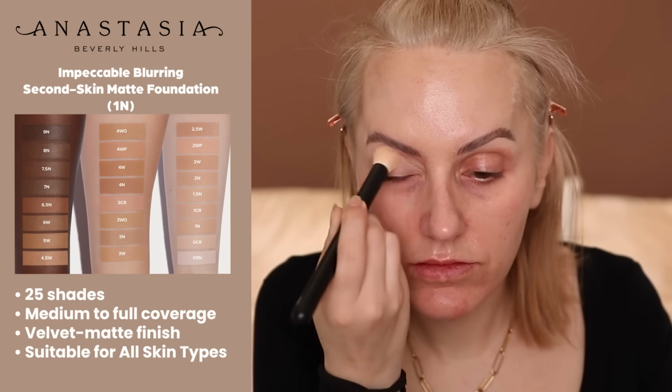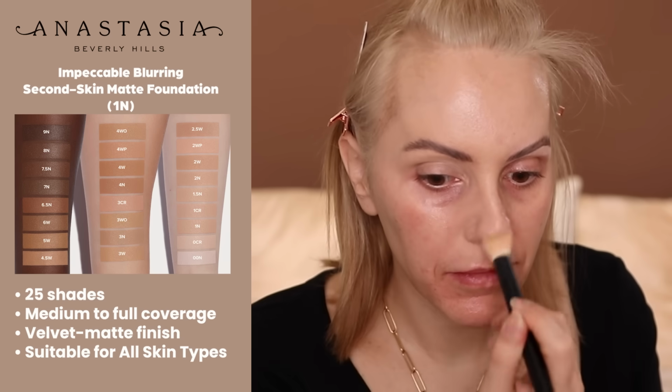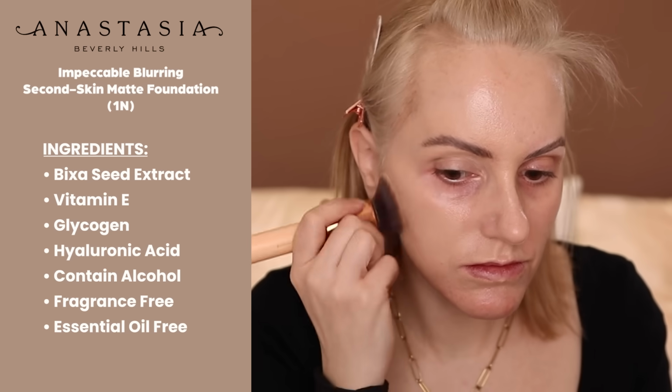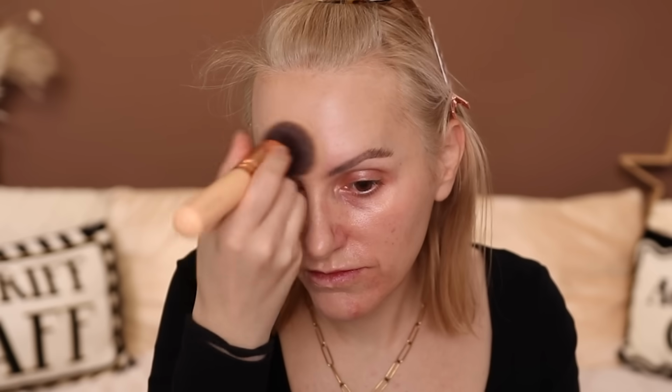This is supposed to give you a medium to full coverage with a velvet matte finish. It's also supposed to be long wearing with a pore blurring formula, water resistant with no flashback, and it's not supposed to oxidize at all. This does contain alcohol, but it's fragrance and essential oil free. For me, I think you get the best application with a brush. A sponge doesn't really react well with this formula, in my opinion. This is where it gets a little sticky as far as I'm concerned. It does say on the website this is supposed to be suitable for all skin types, especially oily skin. Now, that to me is a massive big red flag right there.